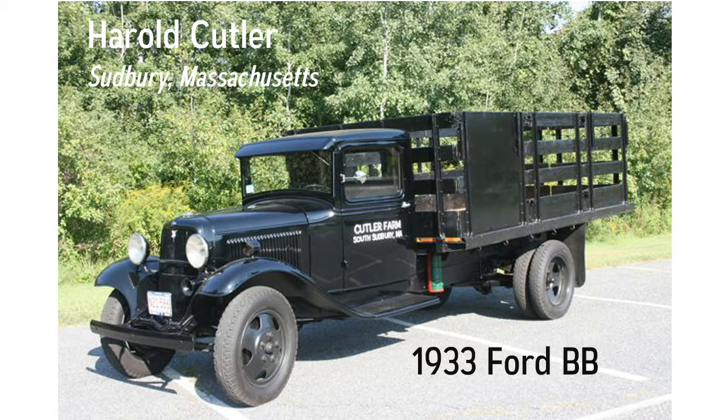It does have a rebuilt engine, a new paint job, new deck planks for the bed, and some new boards on the racks.